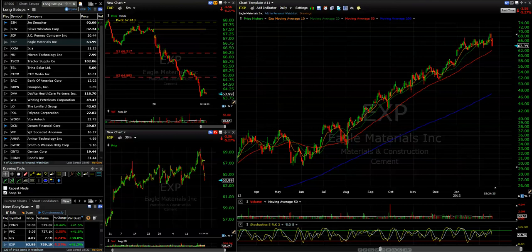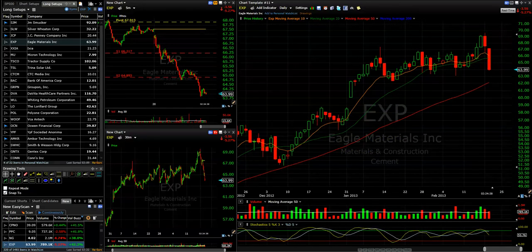We got stopped out of this one today at 64.50. Or 65.50. Yeah, 64.50. I don't regret taking that a little bit early. We would have been stopped out nonetheless. I just saw it as an opportunity to mitigate some of the losses on this trade.